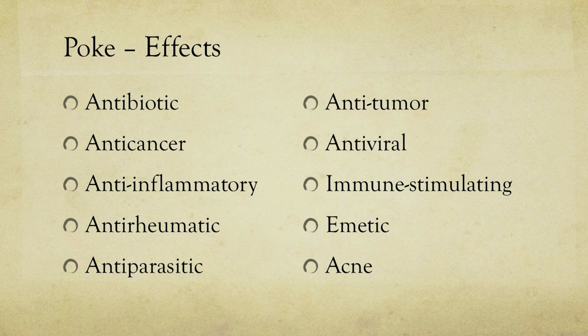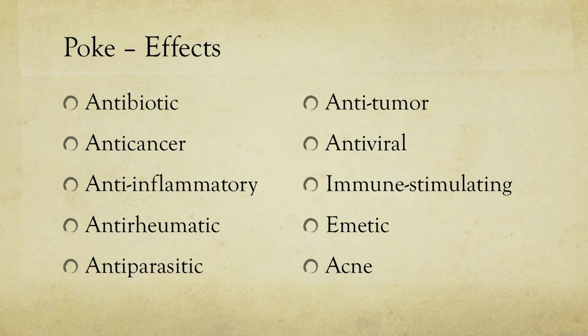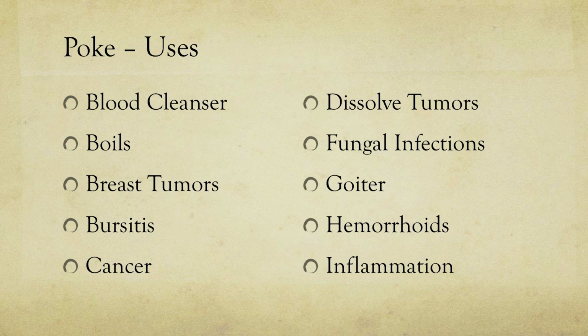It's an antibiotic. It's good for cancer. That's why we use poke for cancer. It's anti-inflammatory, anti-rheumatic, anti-parasitic. It's anti-tumor, antiviral, immune stimulating. So it's going to build that immune system. So again, another reason we want to use it for that cancer. Emetic, it's good for acne. It's a blood cleanser.